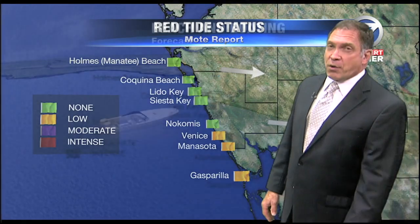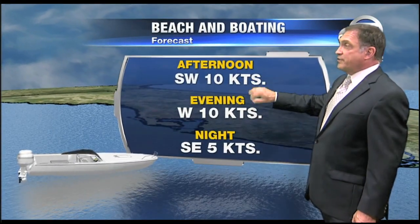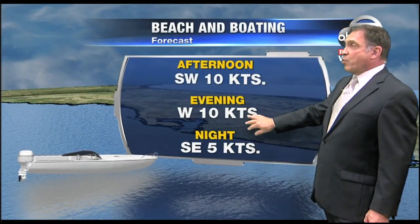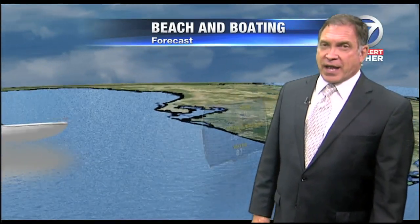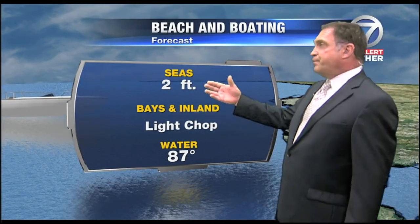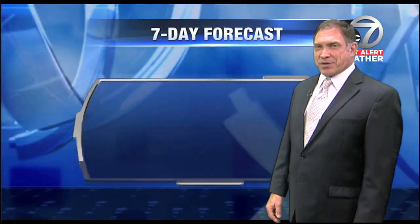Forecast for us today for boating looks good. Don't really see too many issues here. Maybe a stray shower. That's the worst of it, though. Southwest wind at about 10, becoming more westerly this evening at about 10, turning southeast overnight again tonight. Light chop, 2-foot seas on your bay and inland waters. Pretty nice boating weather today.